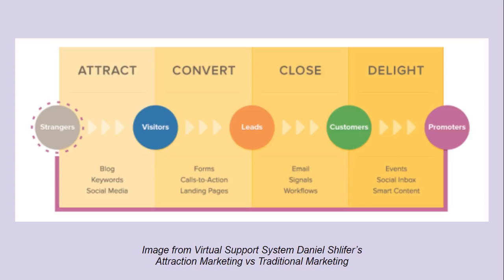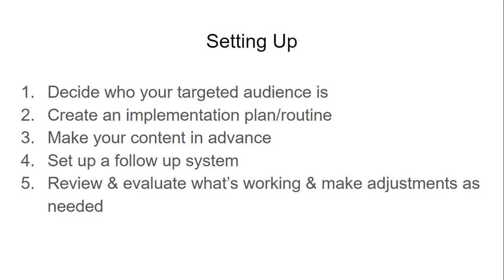Now, a customer may move about this journey at a different speed where they go from stranger to promoter in minutes, or it could take months. I've even had some customers skip a step or two. But I know firsthand it works. For me, this has been the most successful marketing strategy in growing my business, especially online. Okay, so now what? Here are the 5 steps I recommend doing in ensuring success with your attraction marketing strategy.